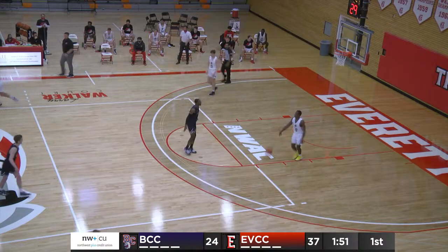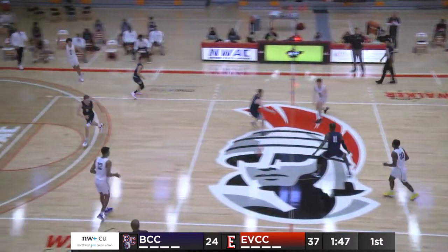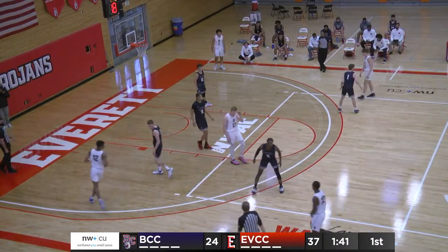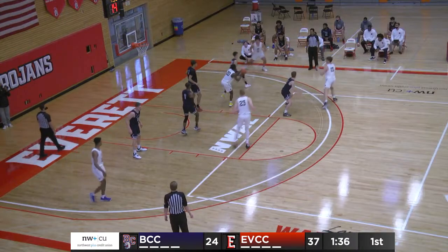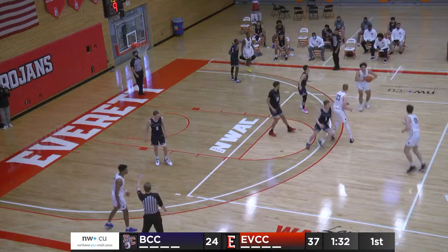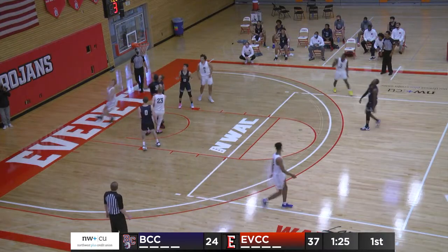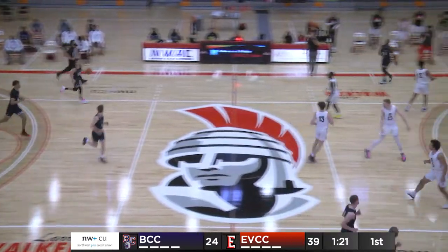Everett trying to extend that 13-point lead. Dilworth gives it back to Cam Milliken. Sends it to Redford. Dilworth. The bright yellow shoes tonight. Gets it out to Quantrill. Milliken. 5 on the shot clock. Lays it up and in. Everett up by 15.